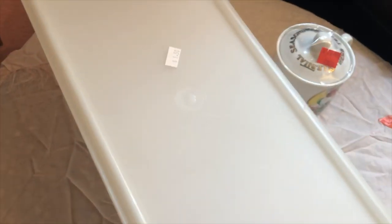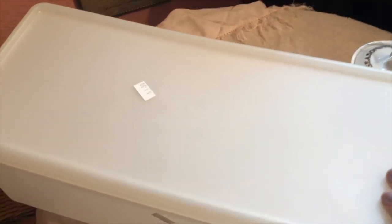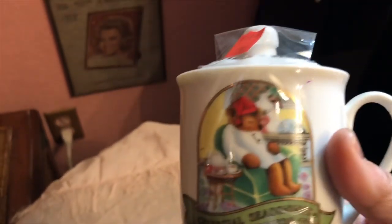So I like that. I cannot believe I found a pretty much unused vintage Tupperware bread box for only $1.50. That was a total, total giveaway. I don't believe this was at the Goodwill. I think this was at the other thrift store, because they're normally so expensive for anything Tupperware. Cute little celestial tea cup with lid. And that was a little bit less than $3.